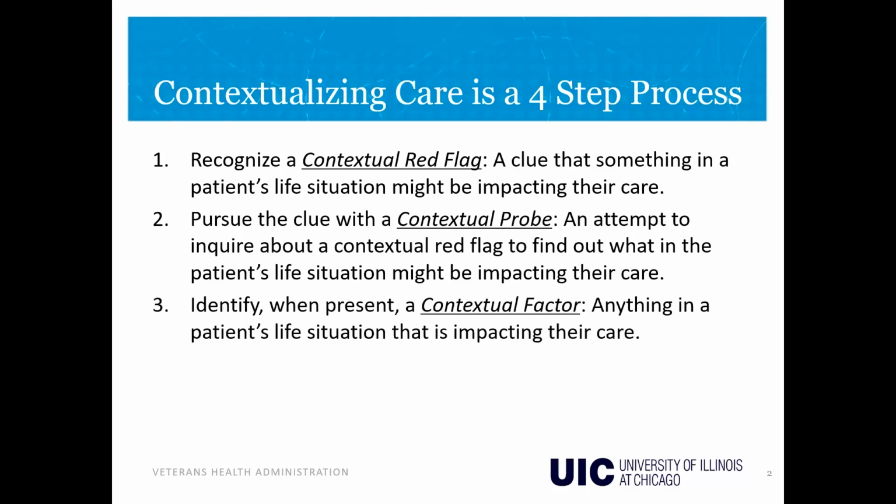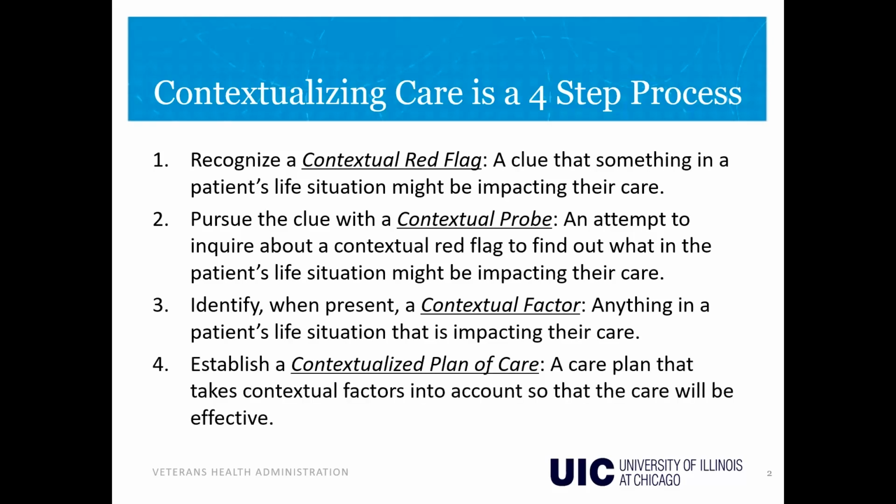A contextual factor is anything in a patient's life situation that is impacting their care, what they tell you when you ask them those questions. And then a contextualized care plan is a care plan that takes contextual factors into account so that the care will be effective. So what we realized is that this was a simple four-step framework for tracking, when we listened to audio recordings, whether a physician had noticed a red flag, probed it, elicited the underlying life issue, and then attempted to address it in the care plan. If physicians drop the ball at any of these points, you can end up with a contextual error.